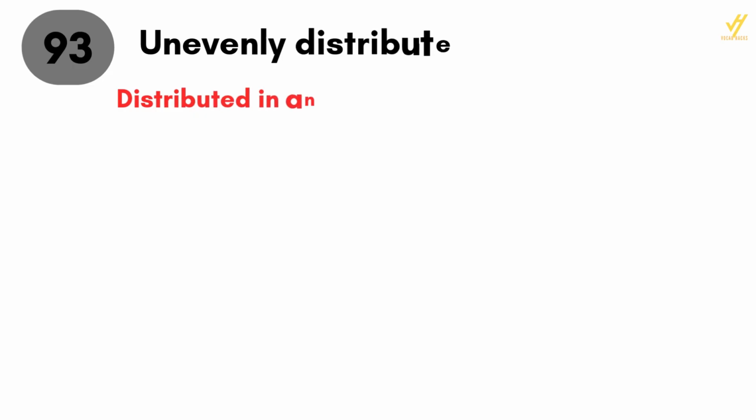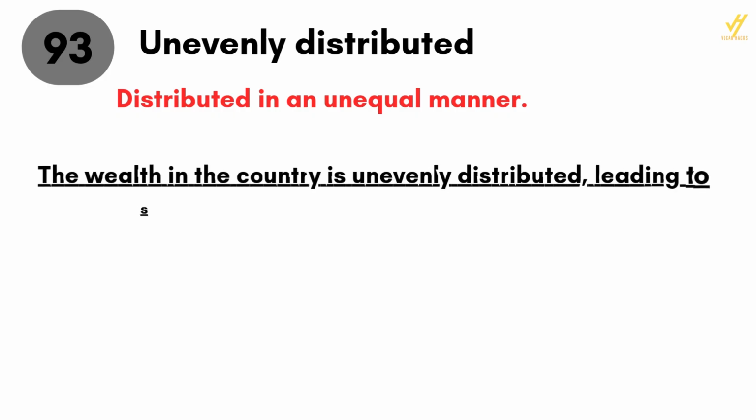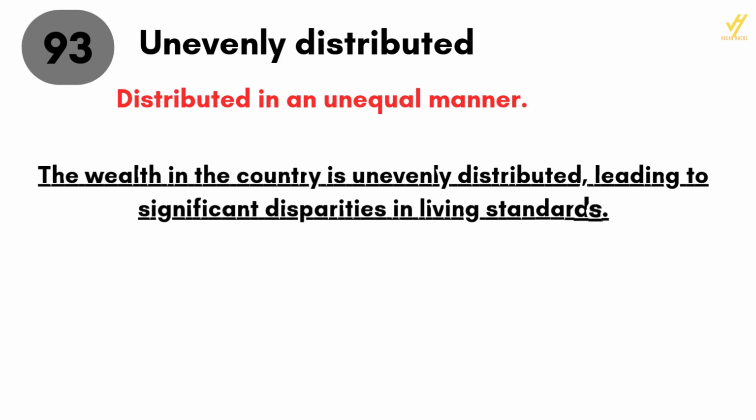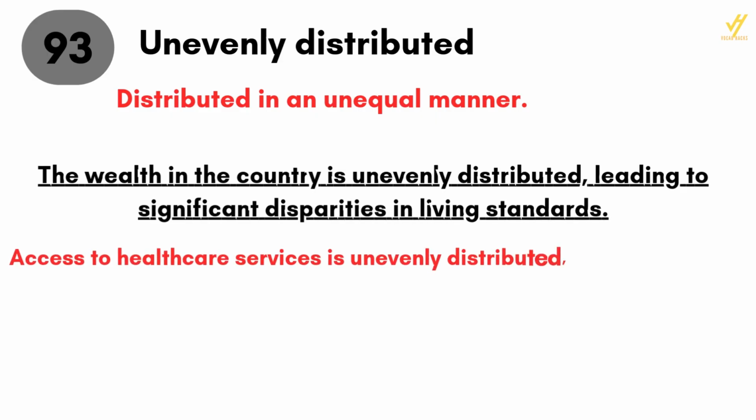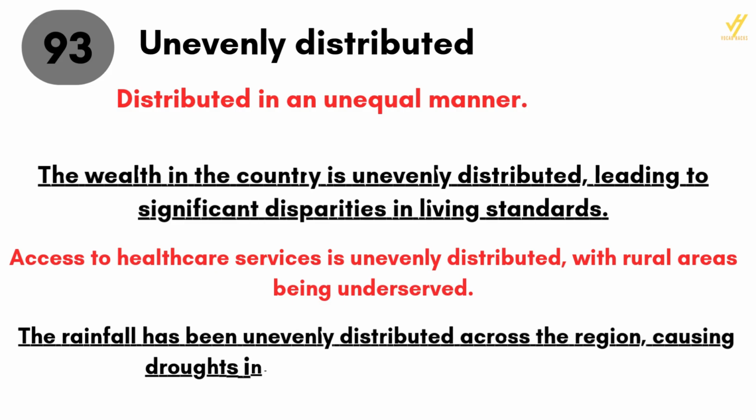Unevenly distributed. Distributed in an unequal manner. The wealth in the country is unevenly distributed, leading to significant disparities in living standards. Access to healthcare services is unevenly distributed, with rural areas being underserved. The rainfall has been unevenly distributed across the region, causing droughts in some areas and floods in others.